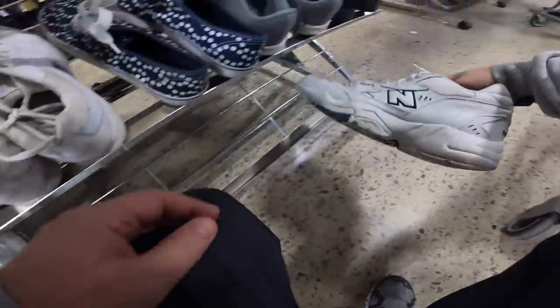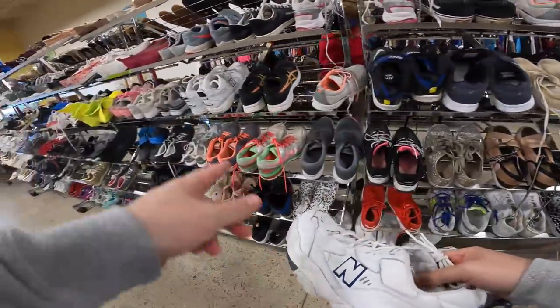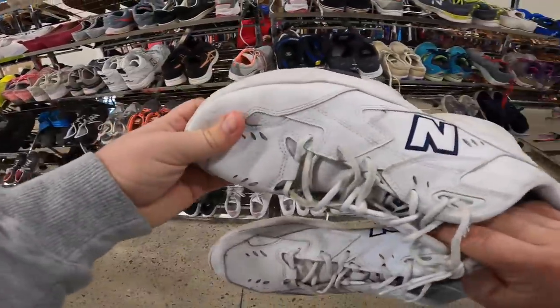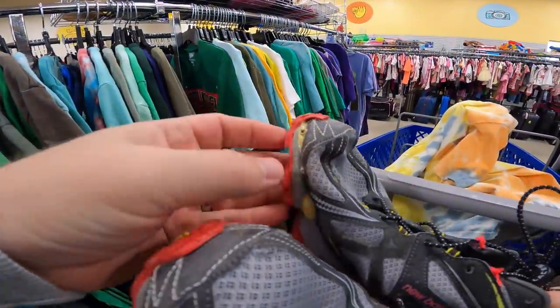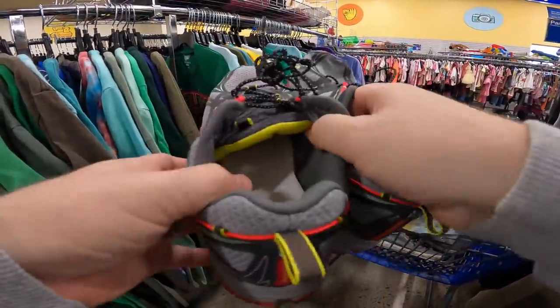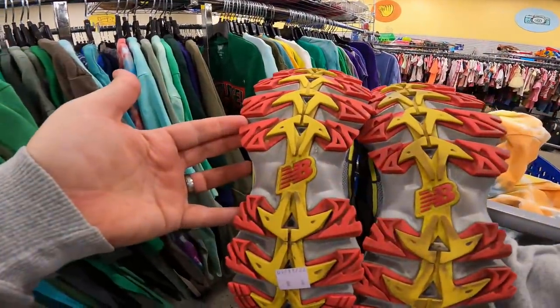Pair of New Balance down here. 508s. Dad shoes. I was just talking about those. These are basically the same thing. These aren't peeling. Scoop. Just saw this pair of shoes up here. Let's see what's wrong with them. Looks like somebody tried to fix them with Gorilla Glue. These would be good. New Balance 610 V3s. It's got to be just a poorly made shoe, because there's no tread wear, really.